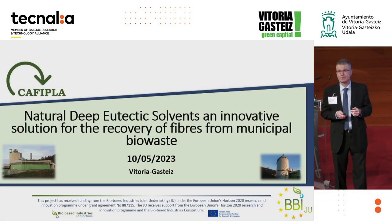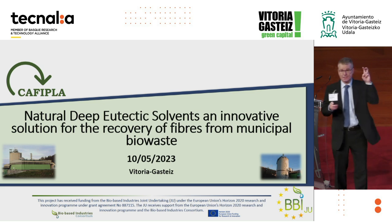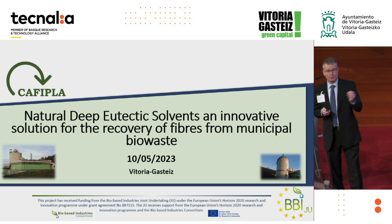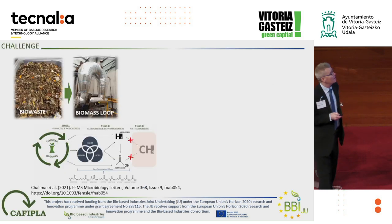But there also exists an option to remove the CO2, at least for a certain time frame, from the environment. That means if you are not releasing the CO2 again, we are saving it, for example in the form of fibers, and implementing it in materials which have a longer lifetime, as Thibault will later explain. So we are actively removing CO2 from the environment if we are using these fibers from the biowaste.